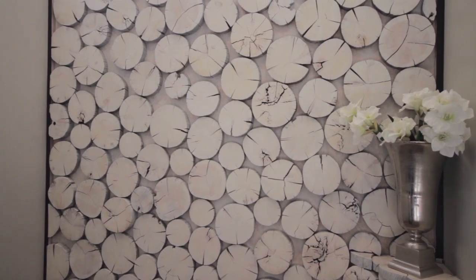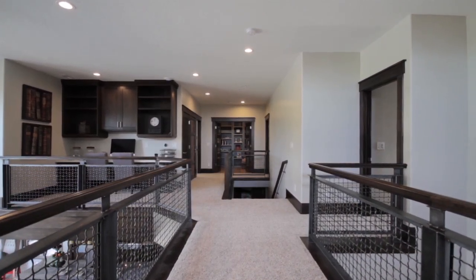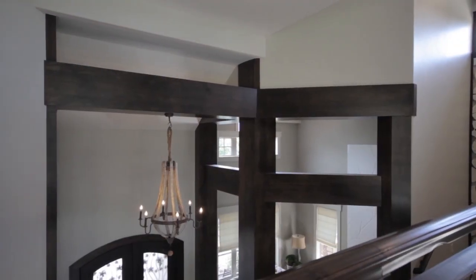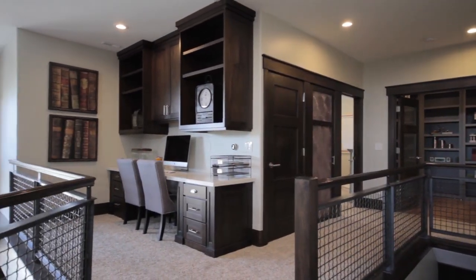This is actually logs from the barn up in Hobble Creek Canyon that we've cut and attached to the wall to again tie in that customizing of the home. So, good for you.